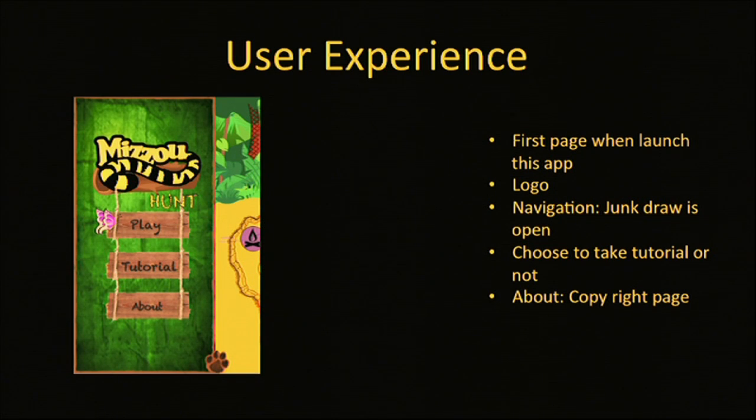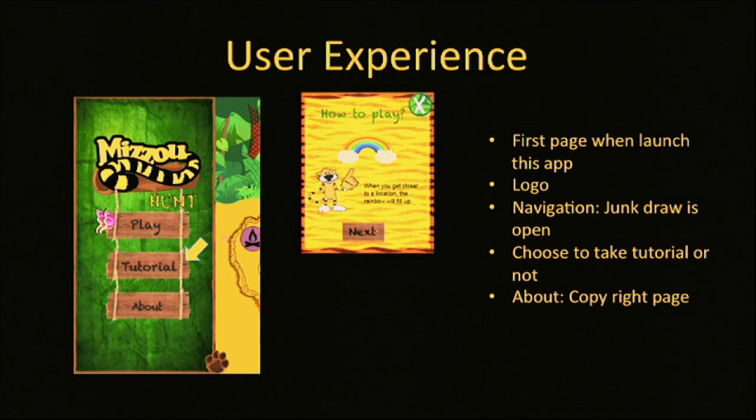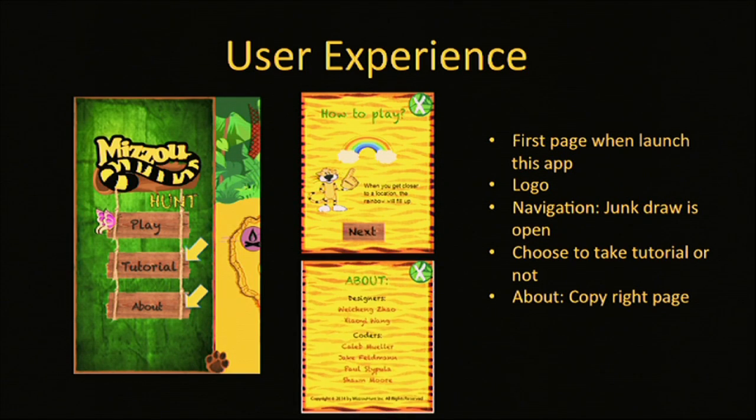But whenever you are stuck in the game or you want to go back to the main page, you can hit the little paw print icon, which is our main navigation tool, to go back to this junk drawer to get help. You can click on Tutorial, which will launch a pop-up window like this. It will tell you step by step how each page works. And you can go to the About page, which will also be a pop-up window where you can learn the information about us and the copyright information.